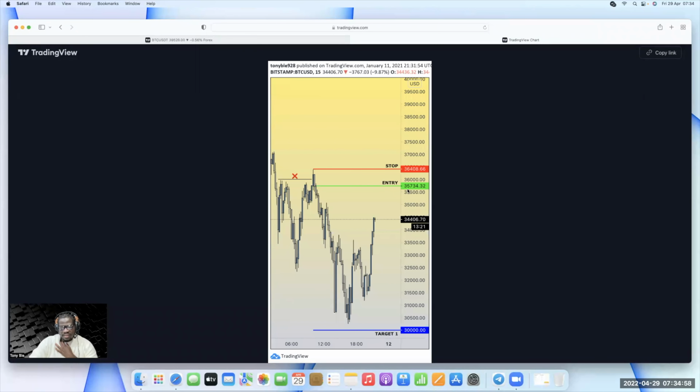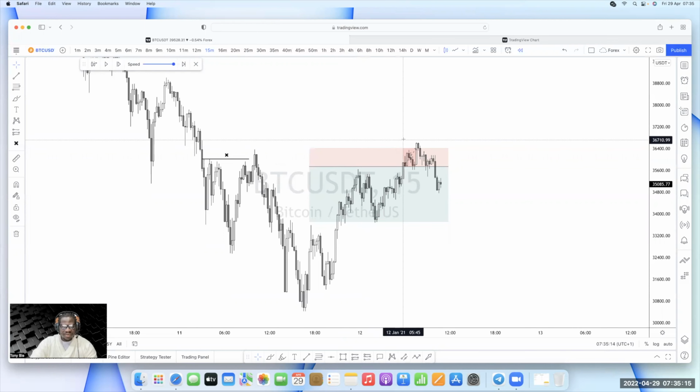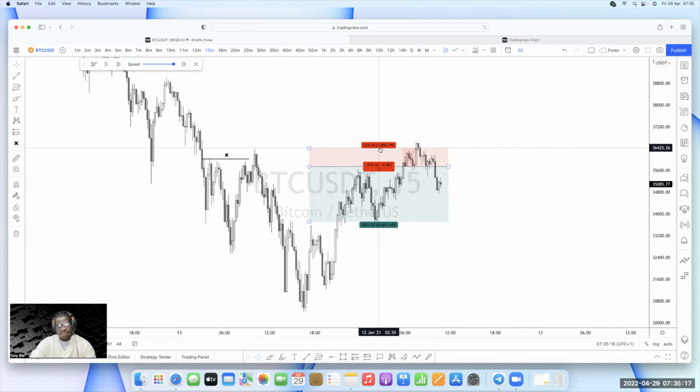Entry was at 35,734, and then stop loss, that was how many pips? I was risking 674 pips. That's about $6.74 on my broker with a 0.01 lot size. So first loss. We are down 1%.